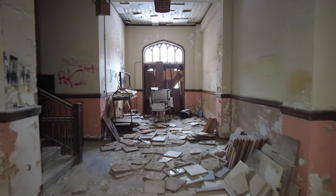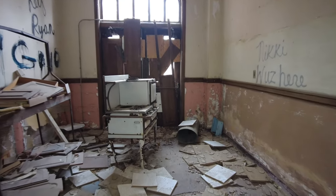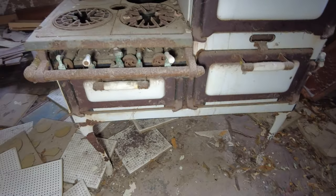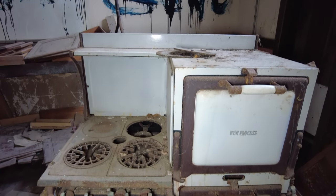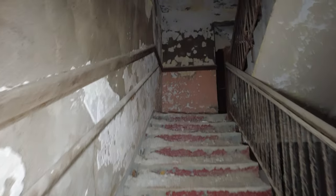Moving right along. That's an old stove right here. Random. Okay, we've done one whole rotation, one whole round, so we're going to go up to the next floor.